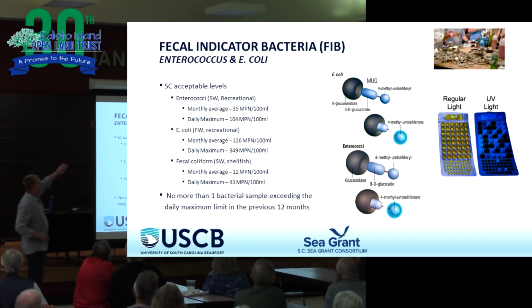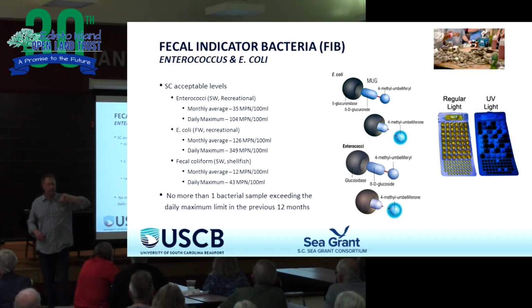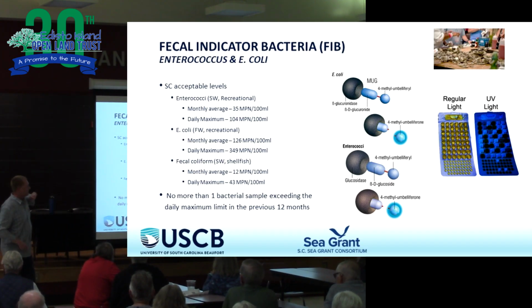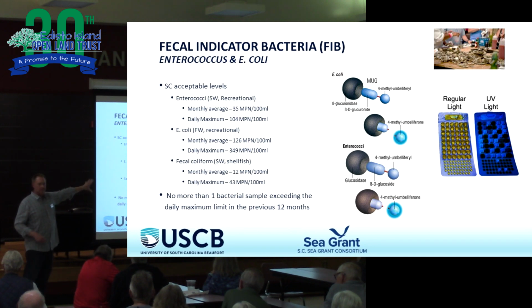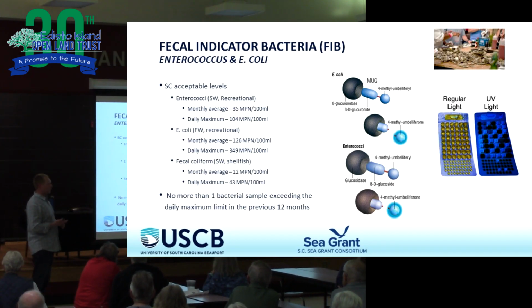So these are good indicators that you may have fecal material coming into your water body, but they don't tell you where it's coming from, right? This is not restricted to human. So this could be a bunch of dog crap on the side of the river that washes in, and then you wound up culturing bacteria from dogs and not humans, right? It could be horse, it could be wildlife.